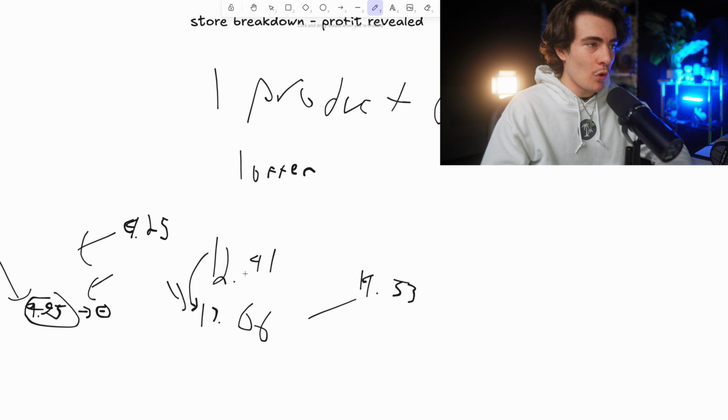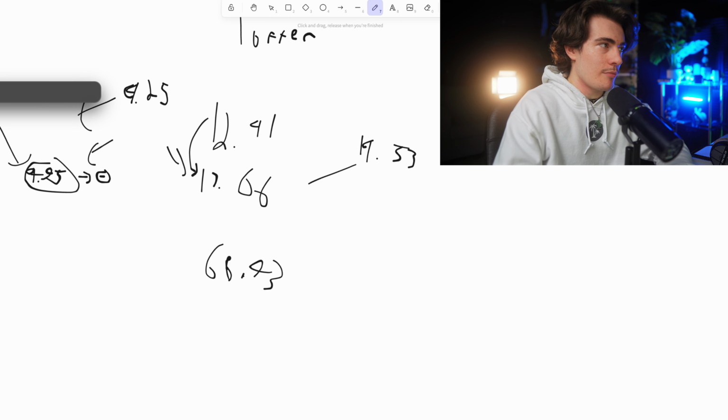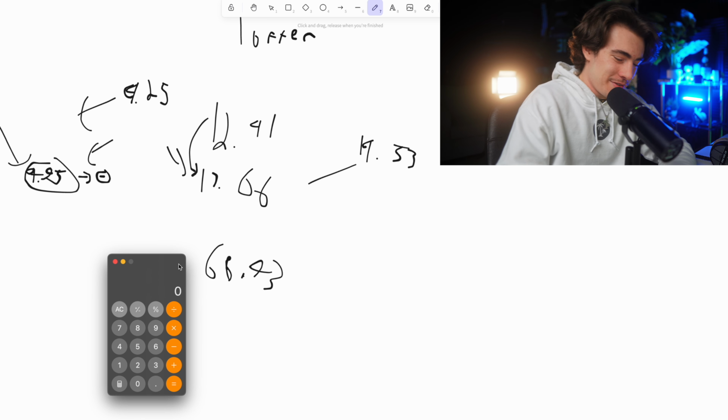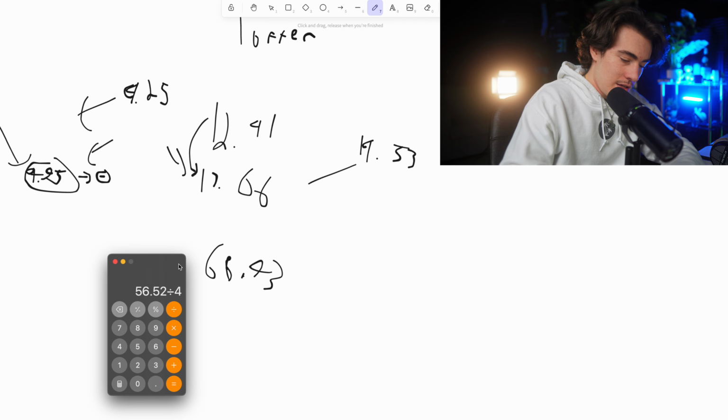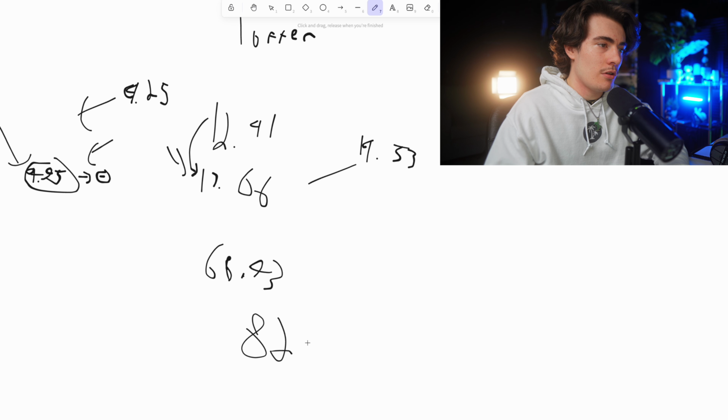So with this, what is my AOV? It varies, but let's just stick with $68.93 as a base level. So $68.90. I'm just gonna do some quick math here. Pretty much revealing everything here, by the way. The exact number is $68.93 minus $12.41 is $56.52 divided by $68.93. That is a 81, call it 82% gross margin, which is huge.